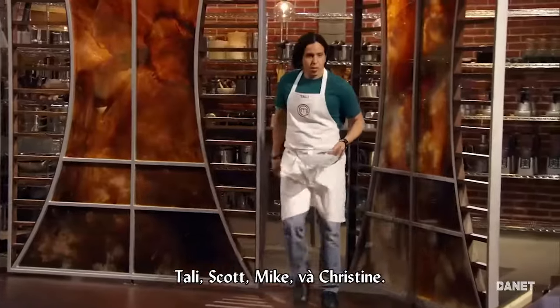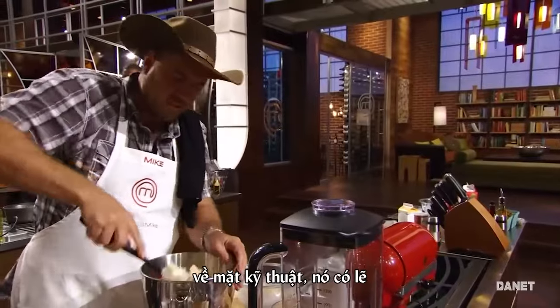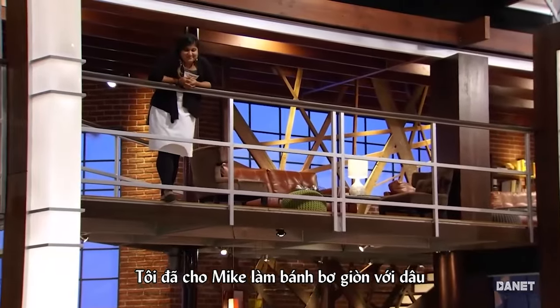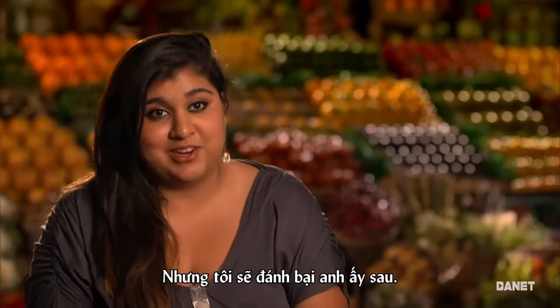We've got Holly, Scott, Mike, and Christine. Tanya chose strawberry shortcake for me, and I think out of the 3, that's probably technically one of the easier ones to work with, so thank you, Tanya. I give Mike strawberry shortcake because he's a friend of mine and from the South, that's what they eat, and I know he can rock it. But I'll take him down later.